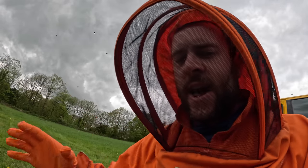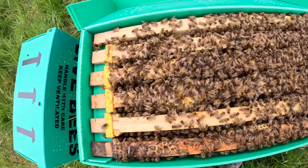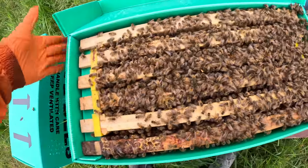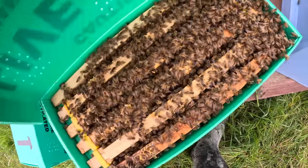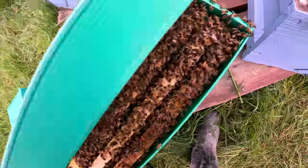And then the leftover frames are being compressed into one hive, and then that hive will be given a queen, so none of the brood or the bees are going to go to waste. Nice strong nuc. Customer will be very happy with this. Now, just a note, if I was going to send that in the post, there'd be a bit less bees in there.